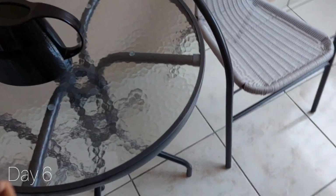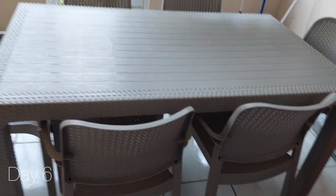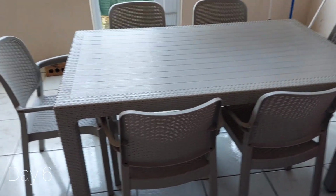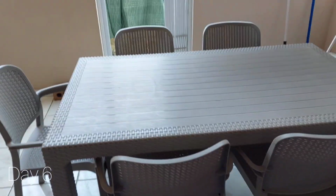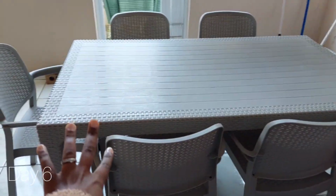So just an update, I have this table here that I got last year. It's still available at Builders, so you can get it. This is what I use for my dinners and stuff like that. If you've been around, you know this table. So I'll keep it here because it's more like a dinner kind of setup.